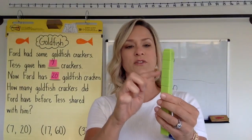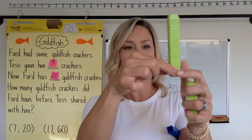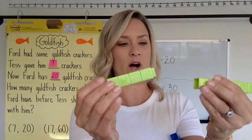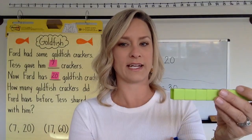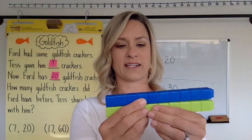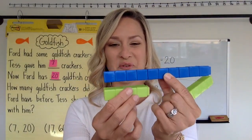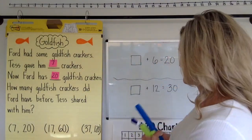So they might say 1, 2, 3, 4, 5, 6. Okay, so they know they have 6 there. And then they know that they have to make a 10 and then another 10 to get to 20. So they might think about it as 6 plus what makes 10? Well, that would be 6 plus 4 makes 10. And then they need another 10 to get to 20. Therefore, the answer will be 16. Whoop. 14. So 10 and 4 more, right? All right, so 14 would go right here.